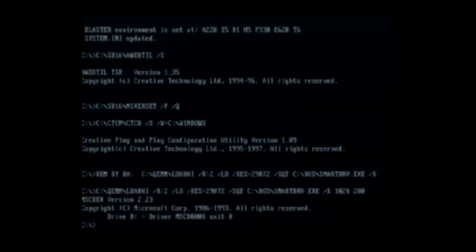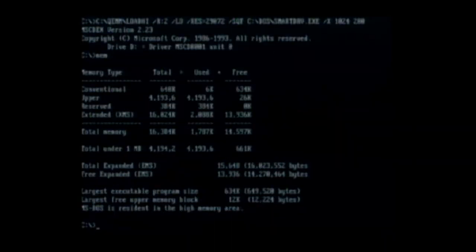Alright, now we're in DOS, and first of all, let's see how much conventional memory we have. Wow, 634K. I was only getting like 520K without QEMM, and even using MemMaker. So, QEMM97 is miracle software.